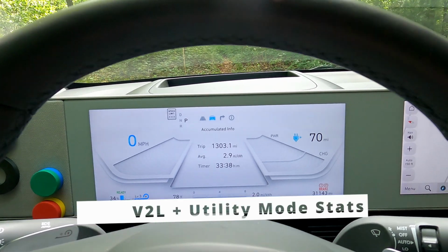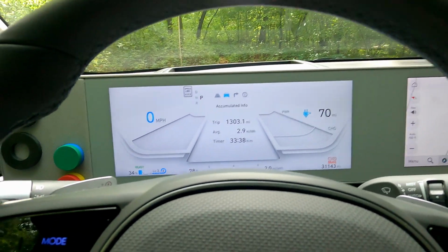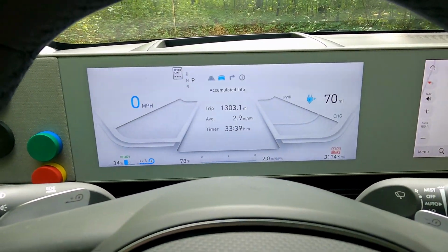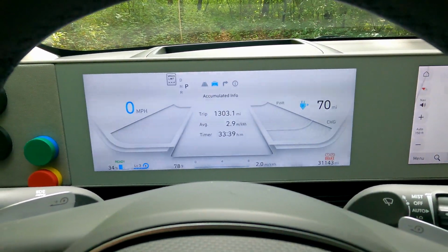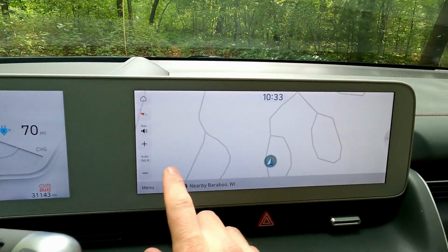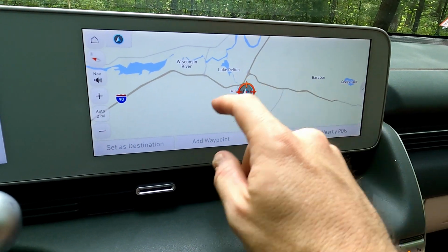So we went from 47% to 34% overnight. AC on for about 10 hours. V2L, kettle boiling, powering devices, etc. So not too bad. And just down the road here is a fast charger at a casino. So let's go take a look.